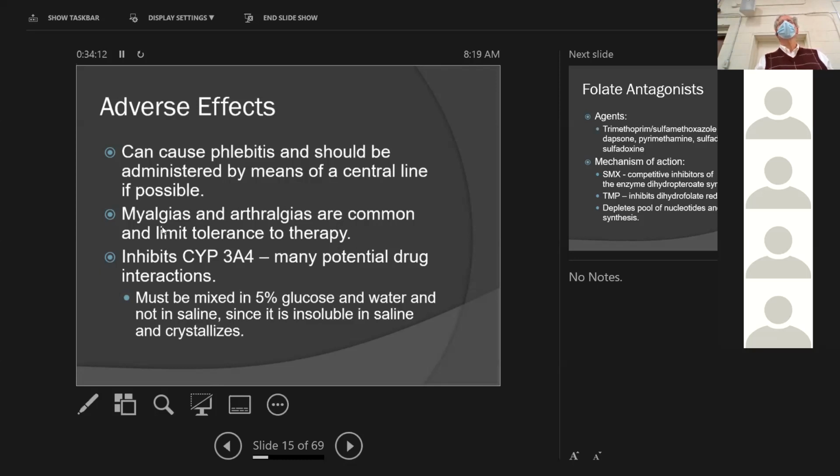Common side effects are myalgias, arthralgias. Myalgia means muscle pain. Very good. And arthralgia is joint pain. Very good. These drugs inhibit enzymes that process other drugs. So there's lots of potential drug interactions with these drugs. Watch their meds and look for drug interactions with these drugs. You may see some.